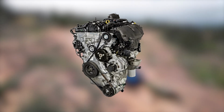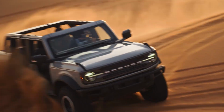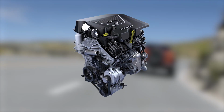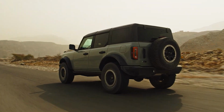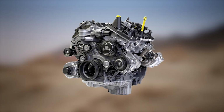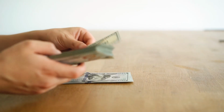The 2.3-liter 4-cylinder eliminates the worry of overpaying while delivering genuine capability that most buyers never fully use, the 2.7-liter V6 justifies its premium by solving the frustration of inadequate power during towing and highway driving. And the 3-liter Raptor removes all compromise for buyers who refuse to accept limitations regardless of cost.